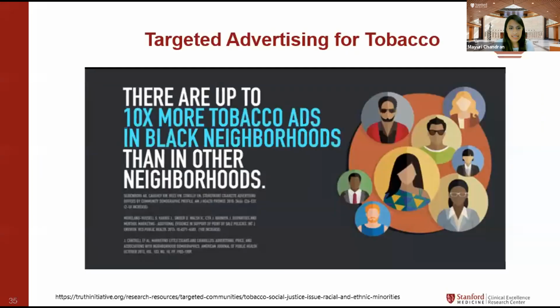There are differences in tobacco advertising. There are up to 10 times more ads for tobacco in Black neighborhoods than in other neighborhoods. The type of advertising differs as well. There's increased targeting for menthol cigarettes, which are easier to smoke and harder to quit than other cigarettes. 85% of Black smokers use menthol cigarettes. This is a rate that's about 3 times higher than that of white smokers.